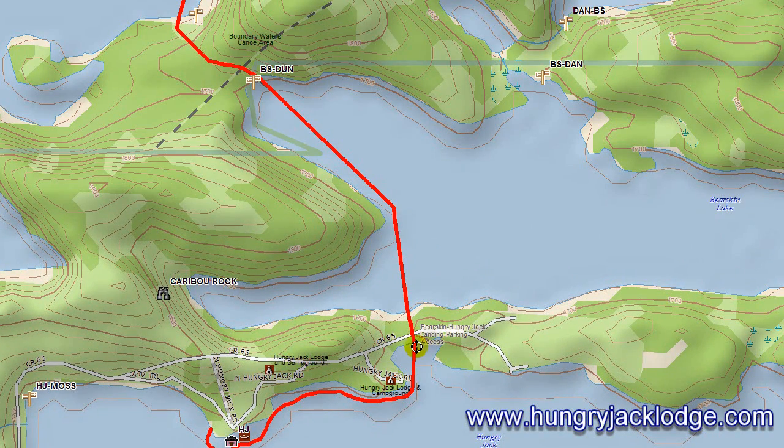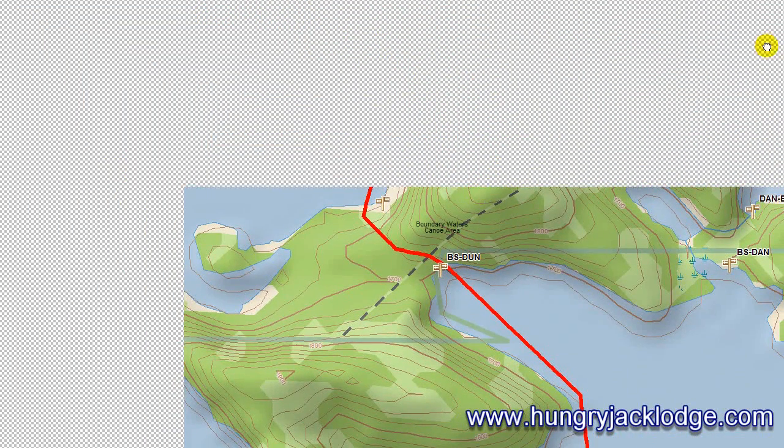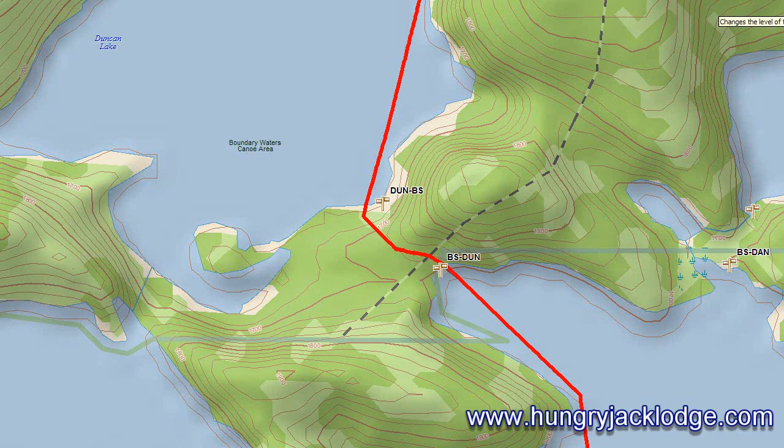You don't need to unload your canoe. Just pick it up and carry it flat, straight across a well-worn path to Bearskin Lake. Once you start paddling on Bearskin Lake, you want to end up in this northwest bay. Kind of head north and then turn northwest into the bay and towards the portage going to Duncan Lake.